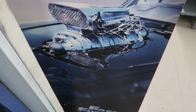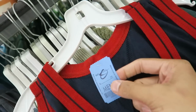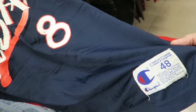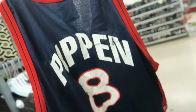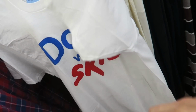Dang, this is a pretty dope Fast and the Furious poster. R.I.P. Just found this right here. Wow. What the heck? They're only charging 99 cents. I wonder why. Everything looks legit. For sure, scoping. Found this vintage tee right here. Do it with skill. For sure, picking up.